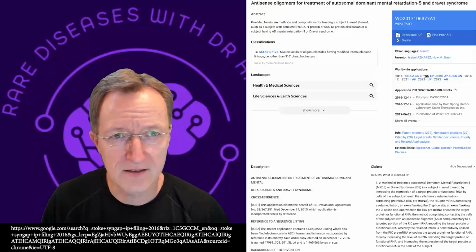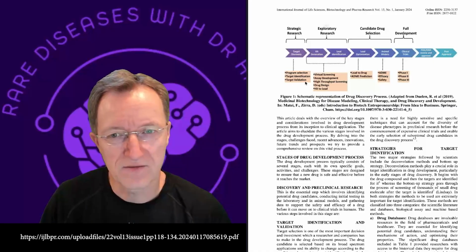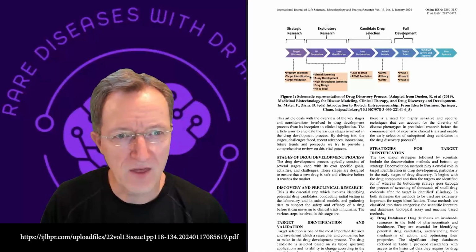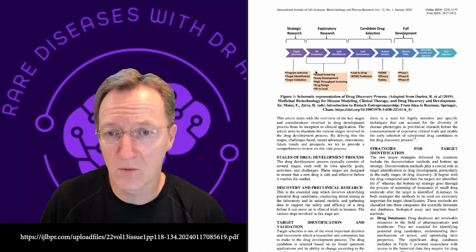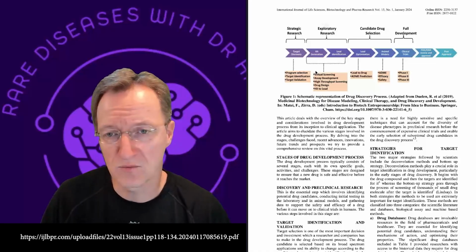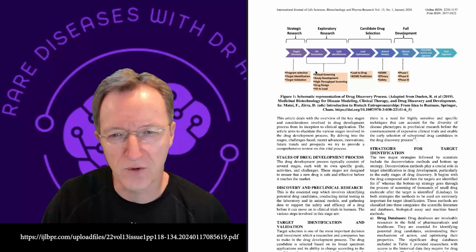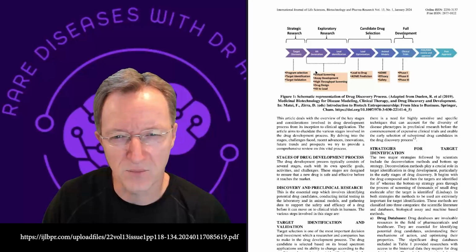Beyond that, and let's go back to the graphic, this sort of builds that target validation case. Then, depending on what that company has for a platform, small molecule, ASO, antisense oligonucleotide, they're going to see what they can do for that target because it's a promising lead.